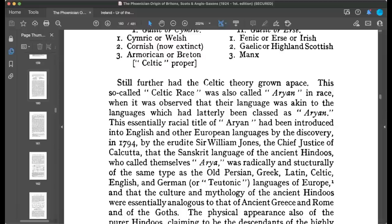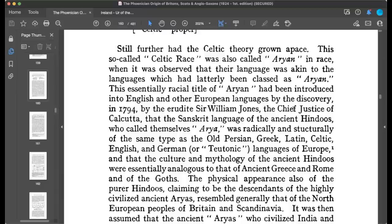So continuing, it says, still further had the Celtic theory grown apace, this so-called Celtic race was also called Aryan in race. When it was observed that their language was akin to the languages which had latterly been classed as Aryan, this essentially racial title of Aryan had been introduced into English and other European languages by the discovery in 1794 by the erudite Sir William Jones, the Chief Justice of Calcutta, that the Sanskrit language of the ancient Hindus who called themselves Arya was radically and structurally of the same type as the old Persian, Greek, Latin, Celtic, English, and German or Teutonic languages of Europe, and that the culture and mythology of the ancient Hindus were essentially analogous to that of ancient Greece and Rome and of the gods, Goths.